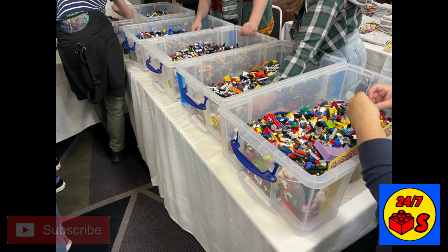They also did have their own version of Pick a Brick, where they had a bunch of random pieces in a bunch of different tubs, and you'd spend like, I think it was like £8, and you just sift through them and pick out as many pieces as you want, which was really cool and really interesting to see. However, you couldn't get anything in bulk, as it's a bunch of just random pieces.